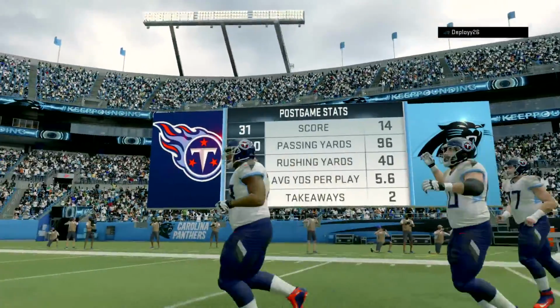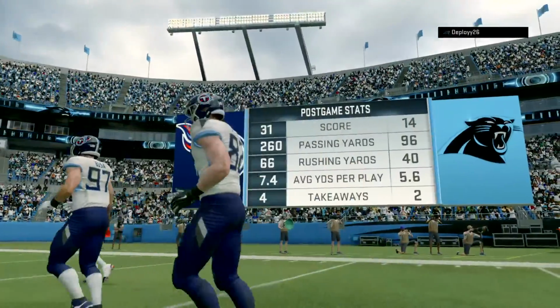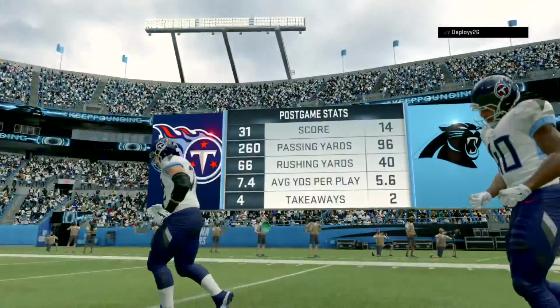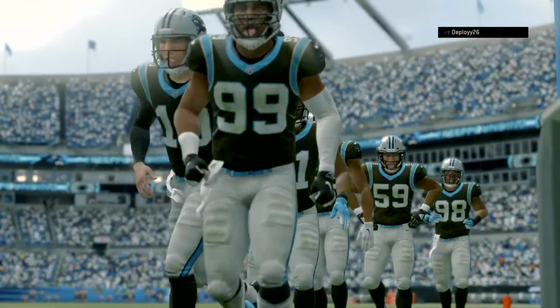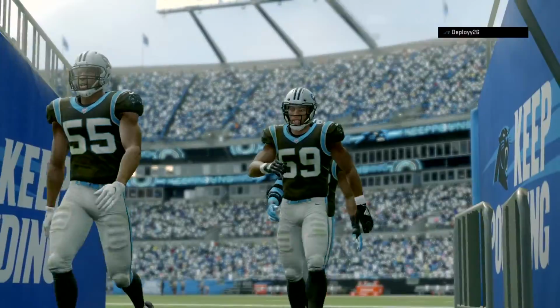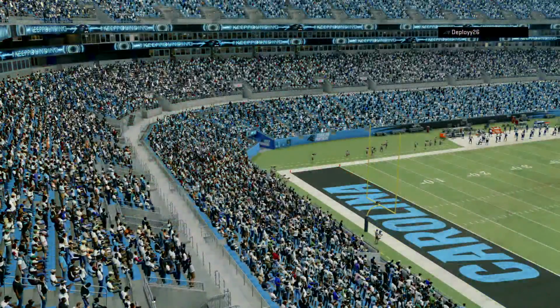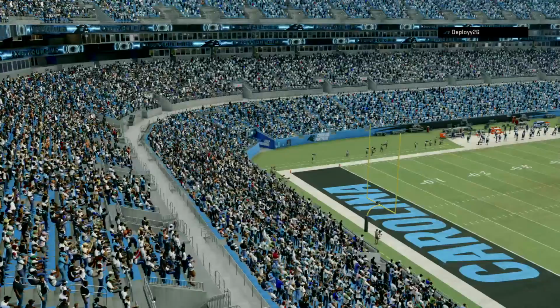So for Tennessee, they're setting themselves up as a major contender as they move to 8-1 now on the year. And they will head back home next week. Meanwhile, for the Panthers, the struggles intensify as they drop to 2-6 now on the year. And they'll try to get back to their winning ways next week as they head to Lambeau to take on the Packers.